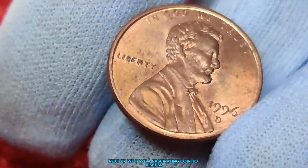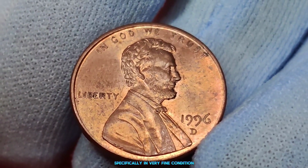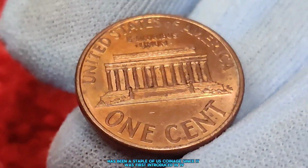Next up, we have a fascinating coin to discuss, the Lincoln 1-cent coin from 1996 with a D mint mark, specifically in very fine condition. So let's dive into the details. The Lincoln cent, also known as the Lincoln penny, has been a staple of U.S. coinage since it was first introduced in 1909.